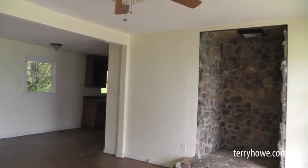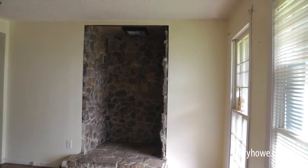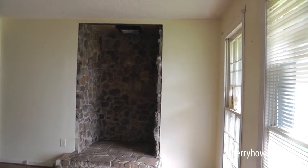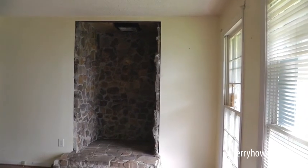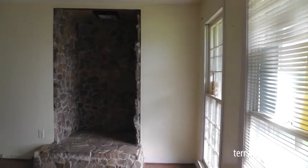When we go outside, you'll see the back of this. It's not a fireplace, but it looks like it was built, maybe a wood stove was put in it. Not sure why they did that, but wouldn't have been necessary. You could have just taken it right up through the ceiling, but maybe they didn't want it out in the room. That's just the way it is sometimes.